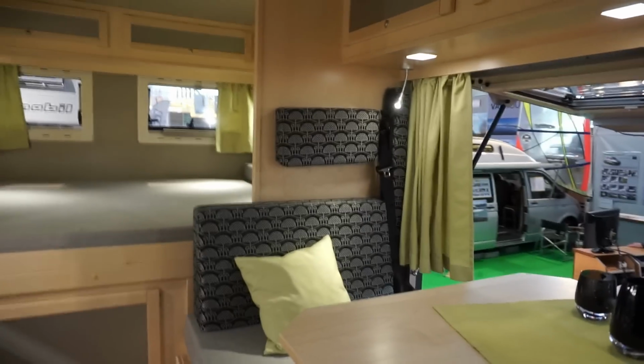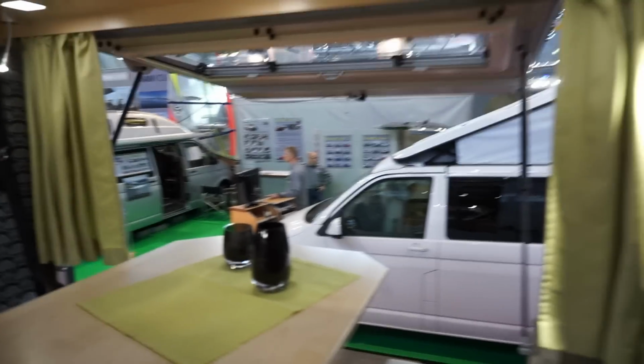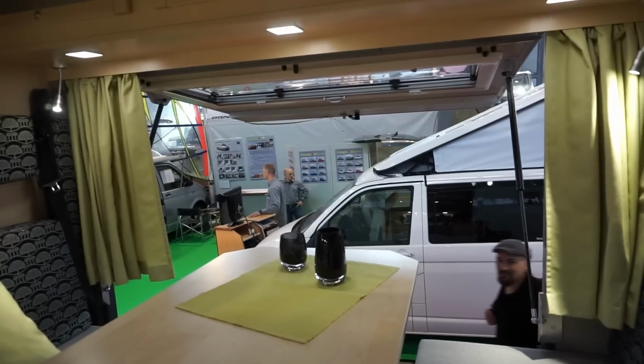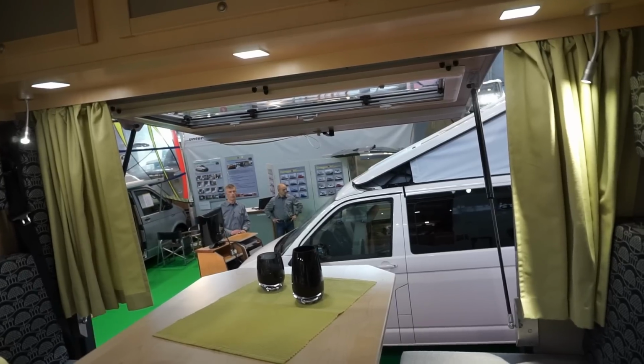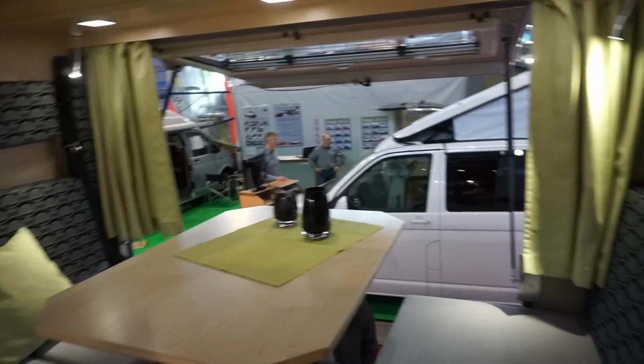Right, now you come into something like this, the first thing that stands out is this enormous window. Now that looks great. You park yourself out beside a lake, the mountains, volcanoes are going off, and you can watch all the fun whilst eating your dinner. As far as your dinner is concerned, this is your kitchen.